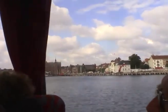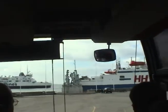And here we go, in case you would like to take a trip to Sweden. It's now, ladies and gentlemen, 2 ferries leave the port of Elsinore.